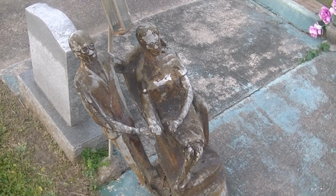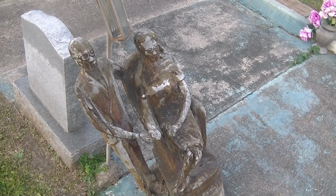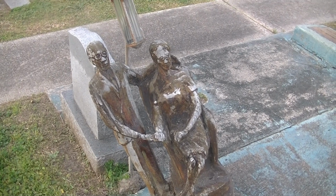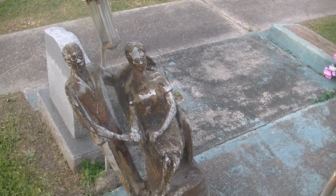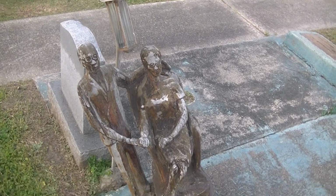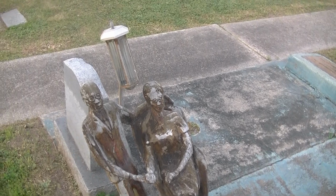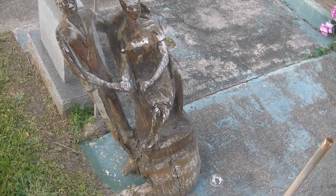I saw this and thought this was very interesting. This is a wood carving, and I really can't read it that well because of how worn it is, but nevertheless, that is a really nice little piece that somebody made. Whoever made that, I give you 100% props. You did a great job. That was interesting.